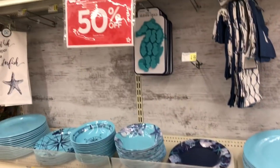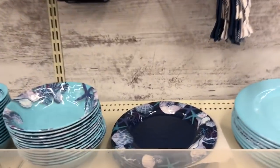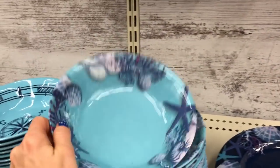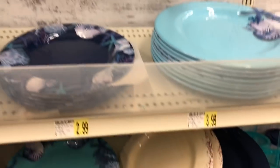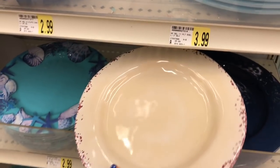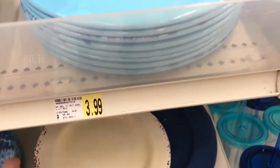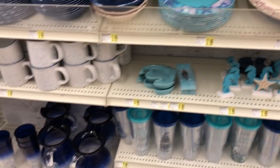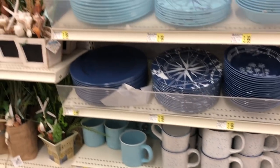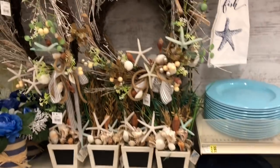50% off all of this. I love the glass one. That's pretty. I like this. This right here. That's gorgeous. This looks really expensive. And then they have these really pretty blue pictures like you were looking at. They're pretty. And then there are wreaths.